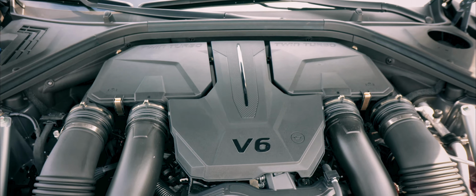Right around here, you're going to have this LED strip for your blinker on the outside mirror, giving you a little bit extra visibility to other drivers and improving your safety on the road. You got your keyless entry, grab the handle, unlocks, and lets you get in.